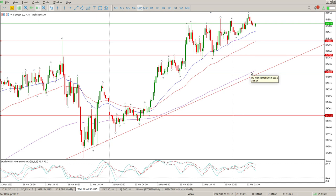So put your levels in, put your alerts on. When price gets there, you just need to watch the first couple of bars on the 15-minute just to see what's happening, and you start getting some structure. You're looking for an entry above that structure and a stop just below the structure.